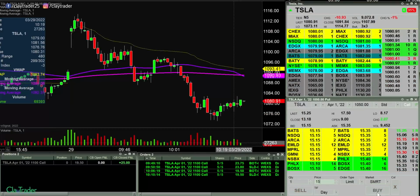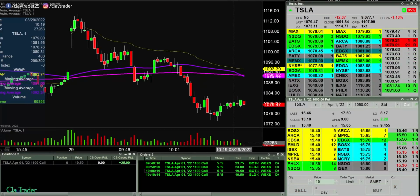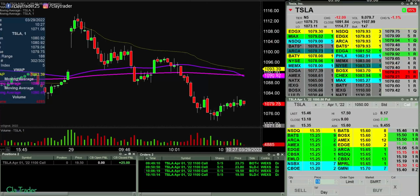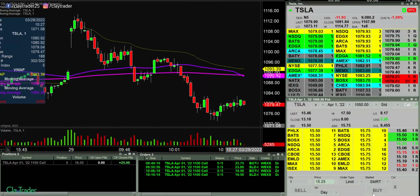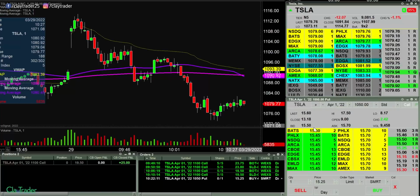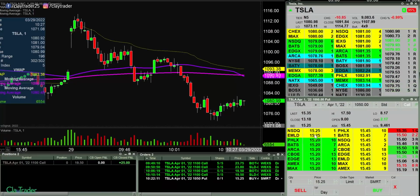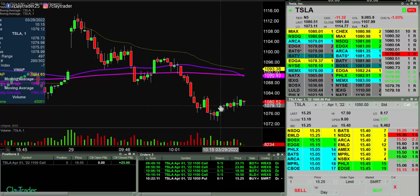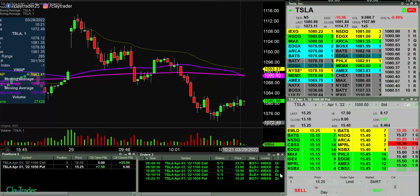All right, I'm going to go ahead and try to pick up a put here. 1525, just one put. I admit this could be a revenge trade. This could be a frustration trade. I mean, the setup's quality, but is it like A+? Probably not, no. All right, in there.